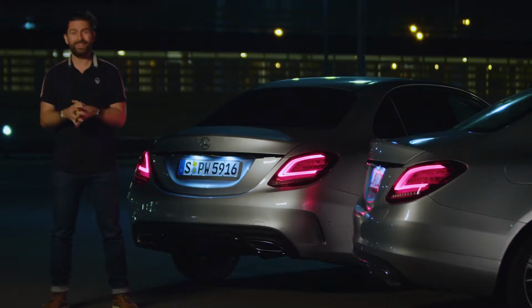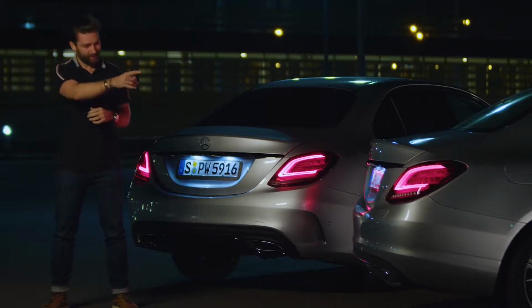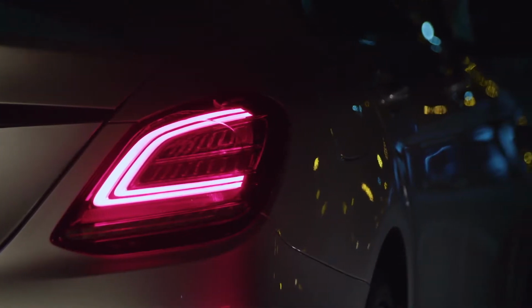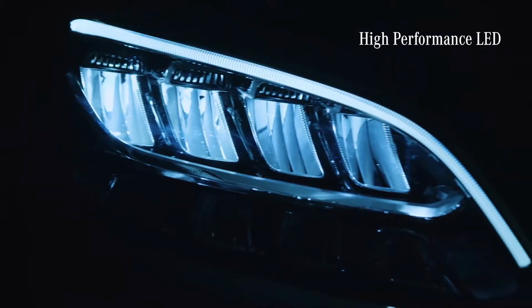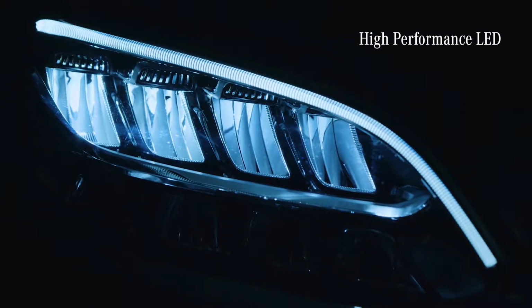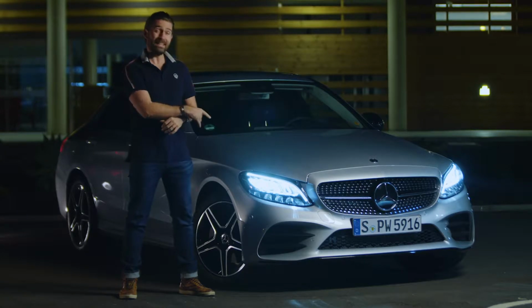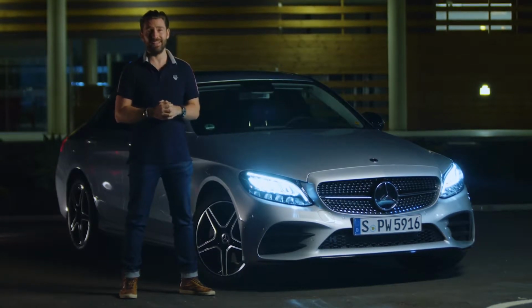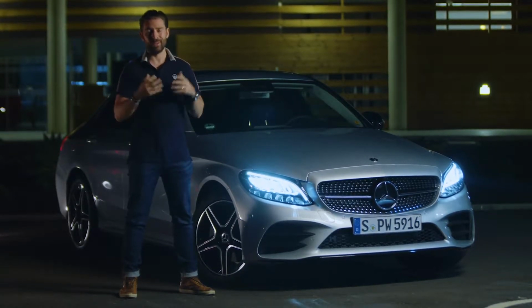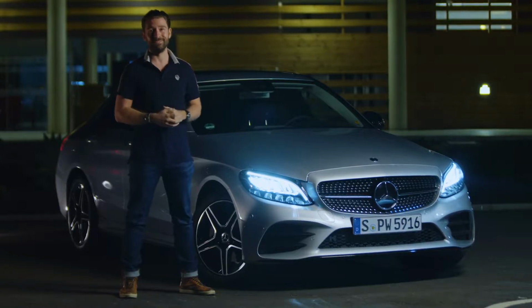But the purpose of it is to show you guys the new rear LED lights, which if you look, features the C shape inside of them. And at the front, we have new high-performance LED headlights. Now, fun fact, the LEDs in these headlights emit a color spectrum similar to that of daylight, which means when you're driving along on long journeys, there's less strain on your eyes, making it more comfortable and more enjoyable.